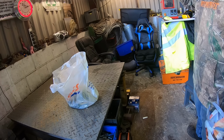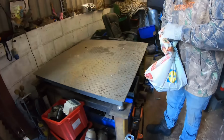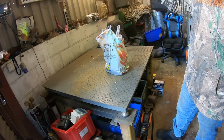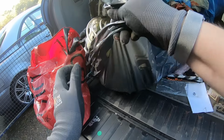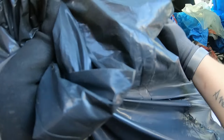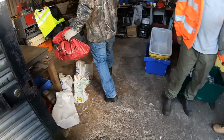Well, yeah, for smaller stuff, I've got a little baby scale down there, all set up ready. Does that go by the kilogram? Yeah. And then half a kilo. Oh, it goes for half kilo. Yeah. I think that's it.